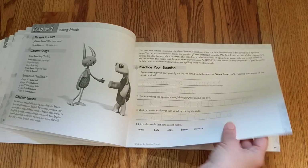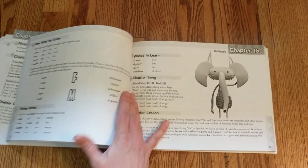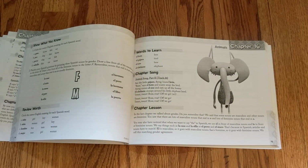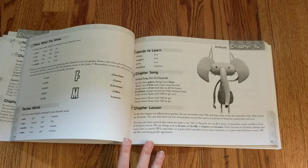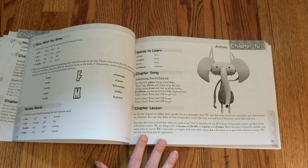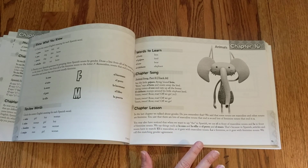I'll show you a lesson in kind of the middle of the book so you can see how the content progresses. Again, I don't know if I mentioned this. This is kindergarten through 3rd grade level. They have 2 different books, Song School Spanish Book 1 and Song School Spanish Book 2, and then they do actually have a middle school level as well on their website.